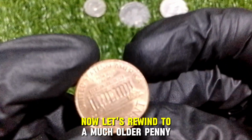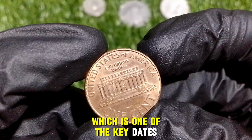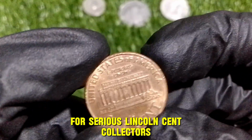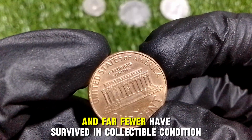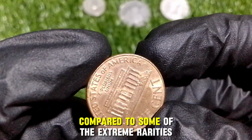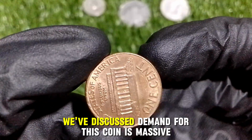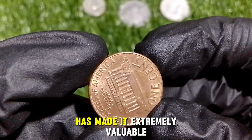Now let's rewind to a much older penny, the 1914D Lincoln cent, which is one of the key dates for serious Lincoln cent collectors. Only 1.2 million of these coins were minted in Denver, and far fewer have survived in collectible condition. While that might sound like a lot compared to some of the extreme rarities we've discussed, demand for this coin is massive, and its scarcity in high grades has made it extremely valuable.